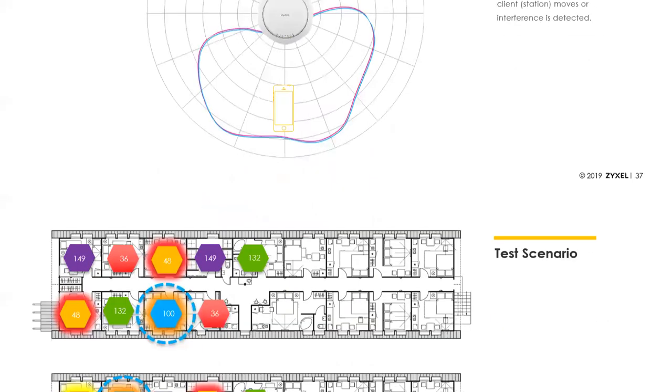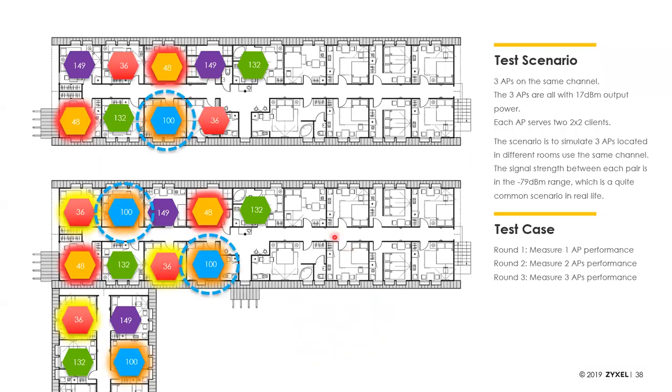So here's a real world test scenario. This is a hotel environment or an apartment. Realistically, this is a hotel we tested this at. We did careful channel planning in the 5 gigahertz spectrum to avoid having any APs directly next to each other operating on the same channel. We are not using DFS channels, so that limits how many we can choose from. And we're covering 2 different floors, 1 AP per room, using the small wall mount APs that are designed specifically for hospitality.